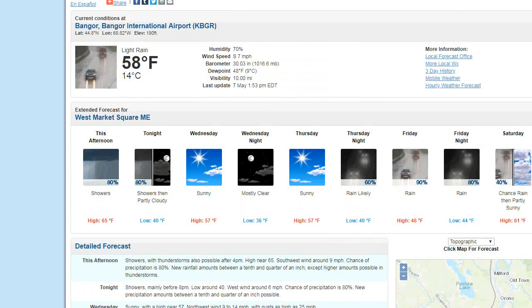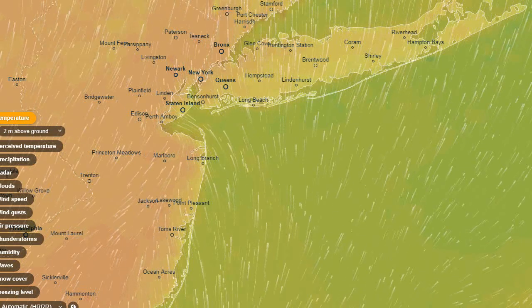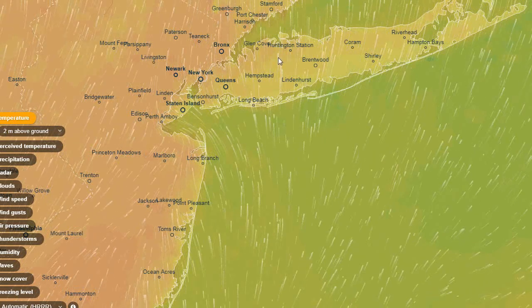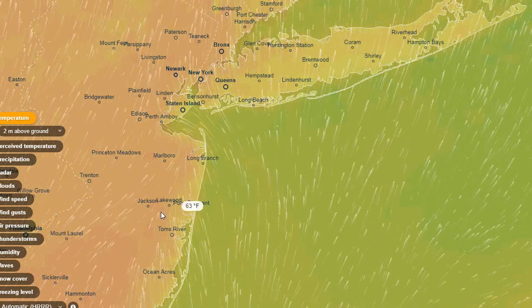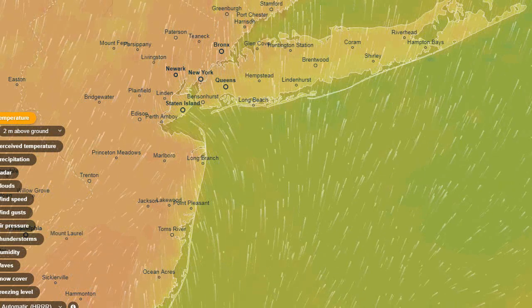So that stalled front is the problem. That's basically the issue. Anyway, that wraps up this weather update. Again, it won't be too hot today, but if you're in Jersey, it will be. Other than that, not too much heat, just lots of clouds in the forecast.